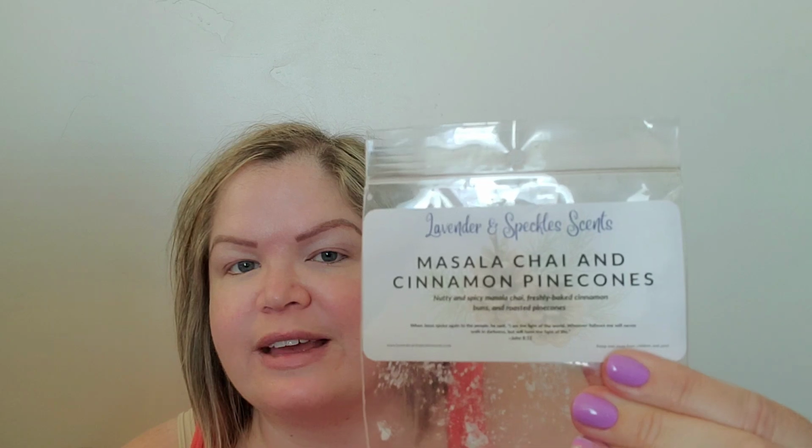This is nutty and spicy masala chai, freshly baked cinnamon buns, and roasted pine cones. So basically, it's the pine cones and spice, which we had right here, with a little bit of masala chai. The chai that I talked about before in another blend is cardamom, cinnamon, and, oh man, I can't remember what's in chai. Cardamom, cinnamon. It's not nutmeg. I can't remember, but chai spices, warming spices, with the pine cone. This was gorgeous too. I love this. I can't wait for more. I ordered this again. I'm pretty sure this was offered in the pre-order, like I said. This is so good. If you've melted this one, tell me what you think about it.